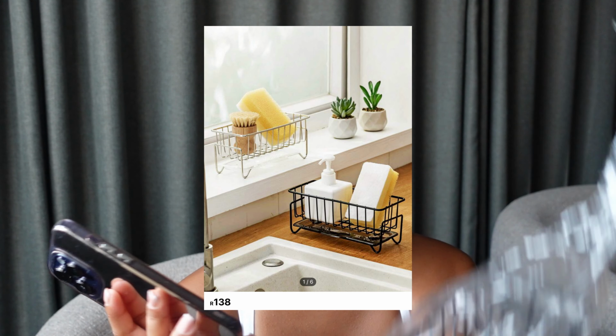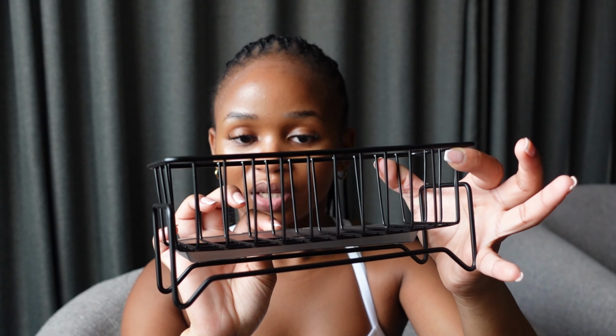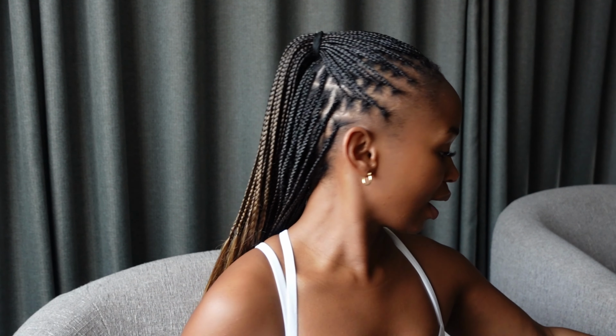Oh, okay, so it's a kitchen storage rack, a sink hanging basket, for your sponge, your Sunlight liquid and stuff. That's what this is for. Let me see. You just place this on the counter in the sink, and this is for the water that drips out. The water will drip onto this thing here, and then you can just remove it and clean it as you wish. So that's what I bought that I didn't know what it was at first. Okay, on to the next one.